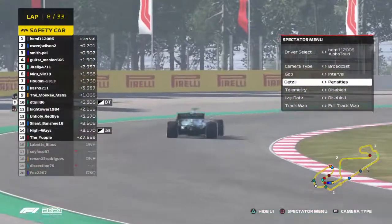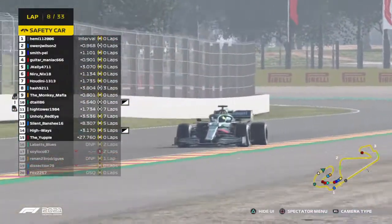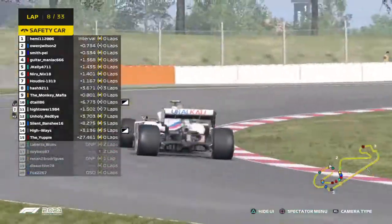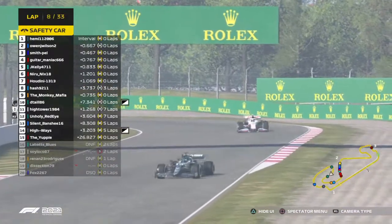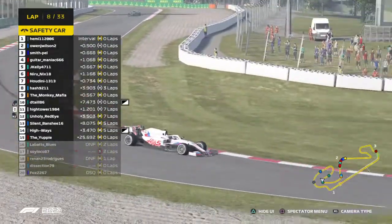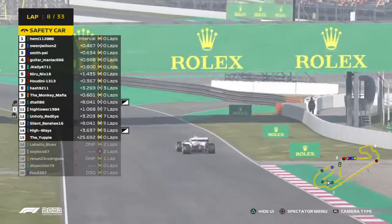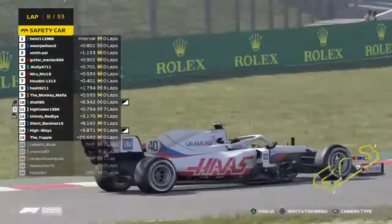Detail has a drive-through. Highways currently with a 3-second penalty. The only penalties on the grid right now. Quick recap. Hemi sitting in P1. Owen Wilson right behind him in the Williams. Smith Pell currently sitting P3. Guitar Maniac P4 in the Ferrari. Jay Kelly sitting in 5th. The Ferrari of Niru sitting in P6.